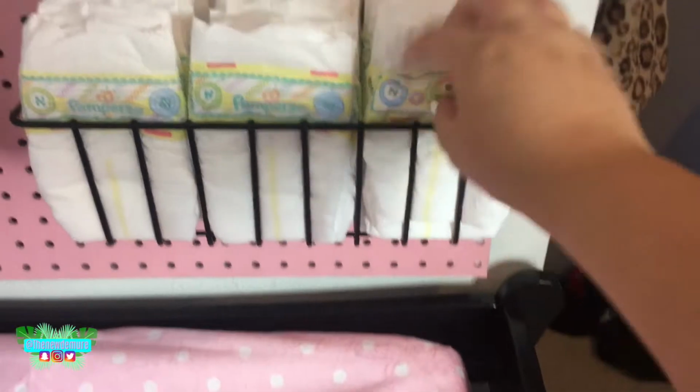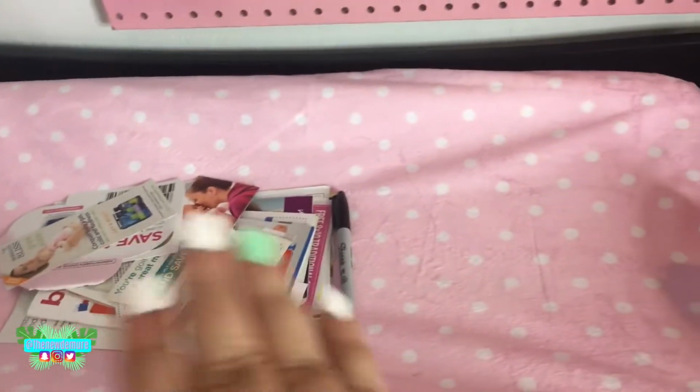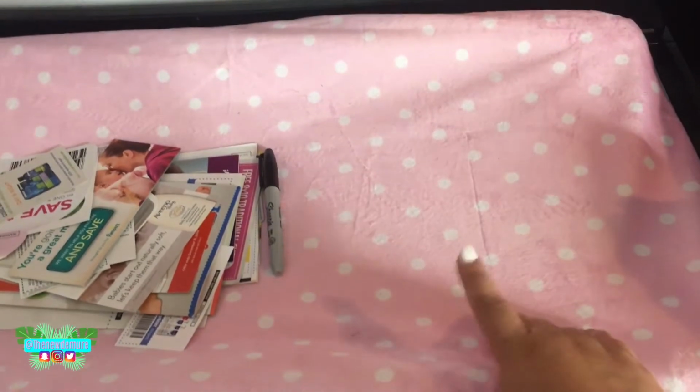Like they're the size of my hand. I just stuck a whole pack in there, that way it's easy access because obviously the changing table is right here. Don't mind all my coupons and my marker. This I actually got from, I think this one was from Walmart. And then I just have a pack of wipes up here.